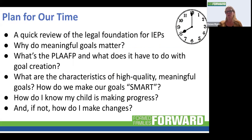So, have you found yourself wondering about your child's IEP goals, whether they're any good? Tonight we're going to start with a quick review of the legal foundations of IEPs, and then we're going to answer some questions. We're going to talk about why meaningful goals matter, what the PLAF is and what it has to do with goal creation.